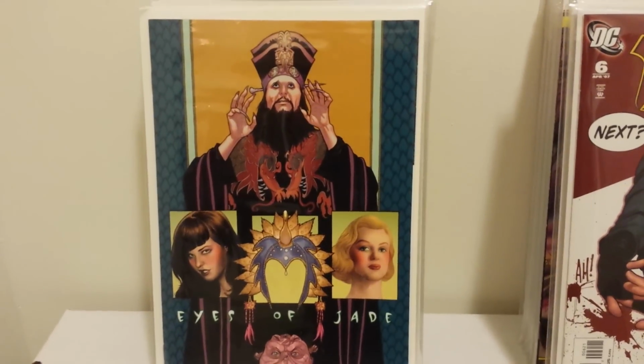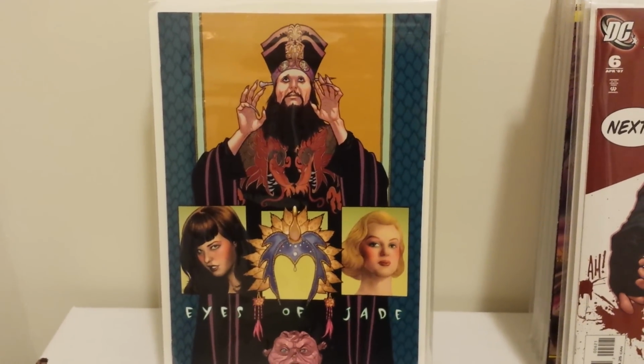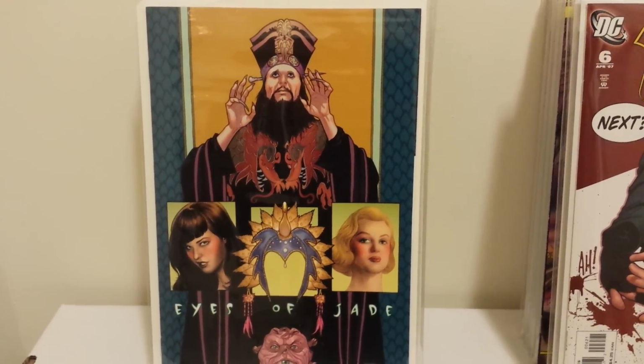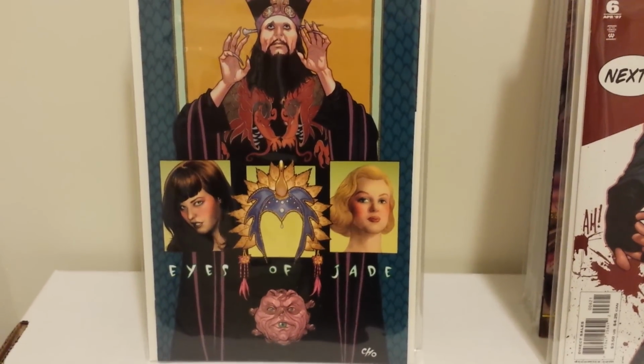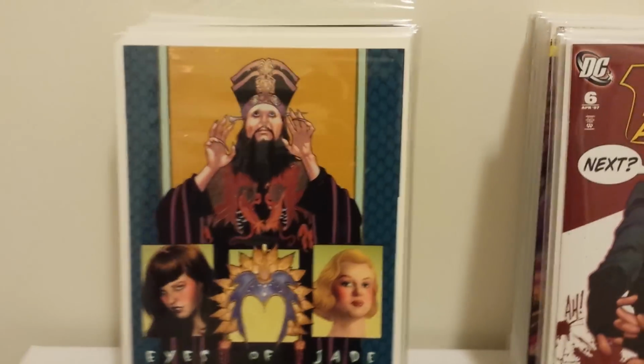I also got this exclusive variant. This is a Virgin cover by Frank Cho to Big Trouble in Little China #1, also exclusive to the show. Very cool.